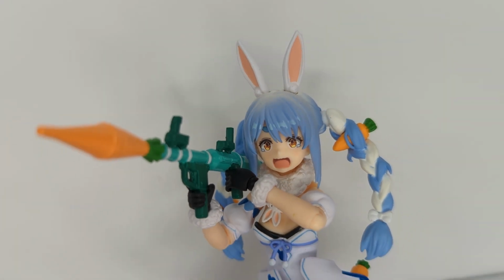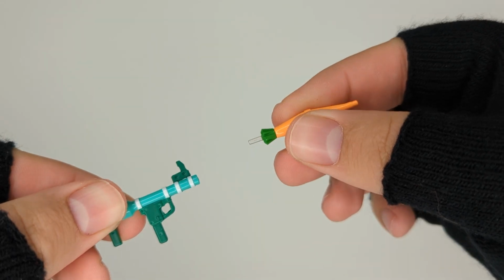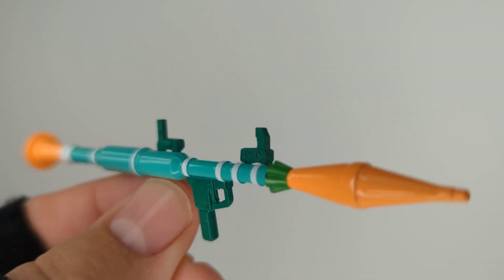She comes with a freaking rocket launcher. It even has a carrot paint scheme. The missile detaches so you can shoot it or reload. The RPG is well crafted in general. Nice paint and good sculpt with handles aplenty. They even put the sights on here.